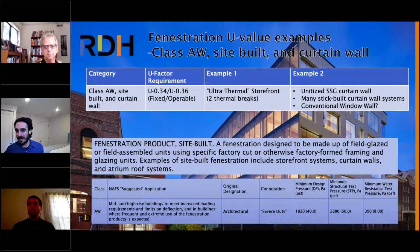For standard double pane glazing, all of our glazing now has low E coatings, inert gas fill, warm edge spacers. We're just moving that way in the code generally. Anything that doesn't have that is more or less not going to meet these requirements. I gave an example from one manufacturer. Other storefront manufacturers, EFCO, they've got similar systems with two thermal breaks that are going to get there for storefront requirements. Most thermal stick-built curtain wall is going to be able to get to 0.34 as well. It's not too difficult. There are some unitized systems, some of the older ones that are having trouble with this. Some manufacturers are taking a closer look to improve their thermal performance because they need to now. So again, weeding out the worst performers, but there's a lot to choose from.